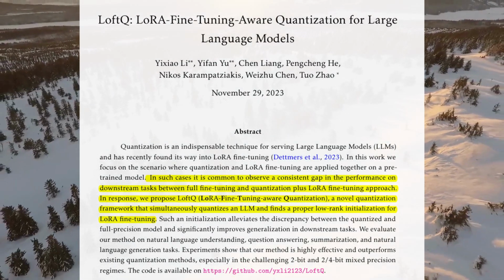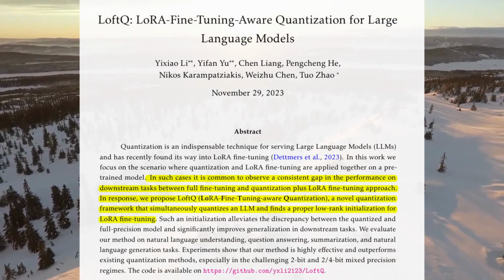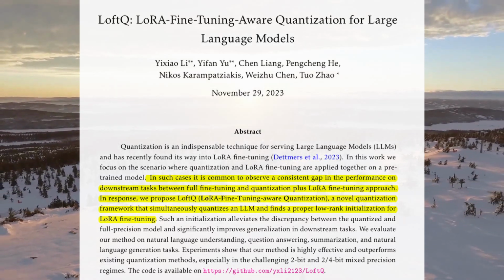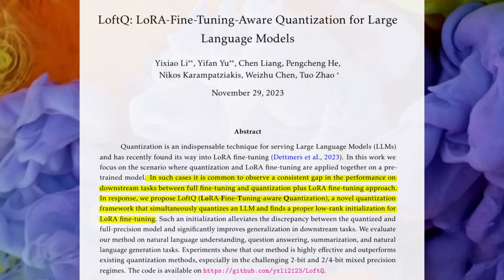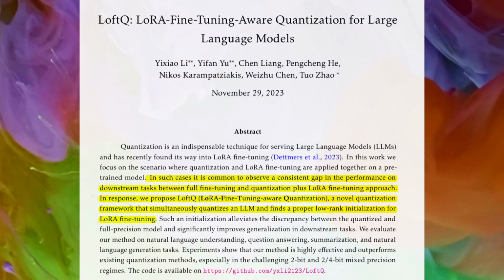Large language models, LLMs, have revolutionized NLP, but their massive size presents a challenge for practical deployment. Quantization, a technique that reduces the precision of model parameters, offers a solution. However, applying quantization while fine-tuning LLMs using low-rank adaptation, LoRA, can lead to performance degradation.